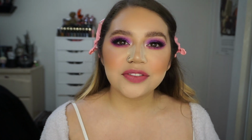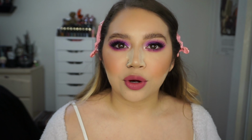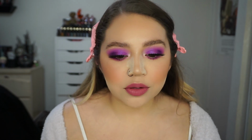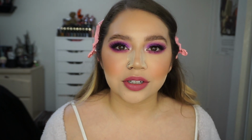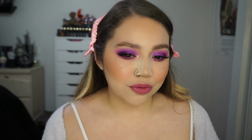But I feel like this color looks really good with this. It does feel nice. It's not anything super crazy though. I don't think the formula feels revolutionary. It just feels like a typical cream lipstick, but it does look really nice. I wouldn't say that it emphasizes any lines on my lips or anything. And I really like this color specifically for this look too. It's that perfect mauvey pink rosy color.